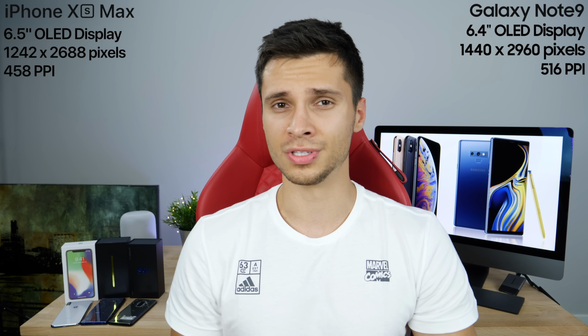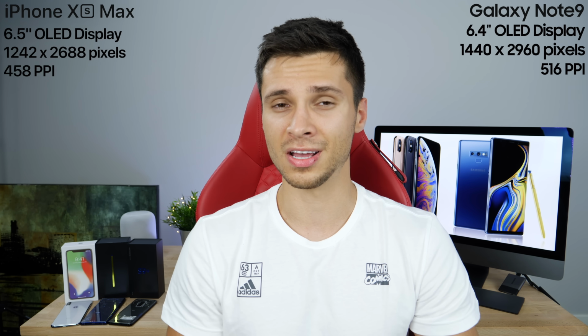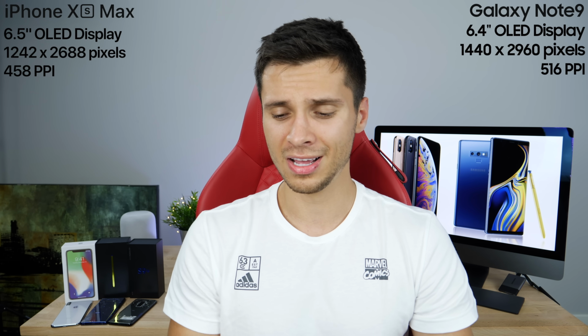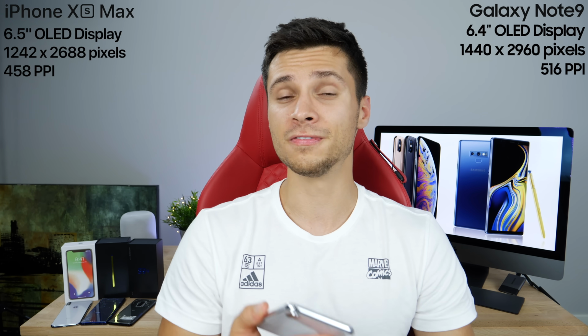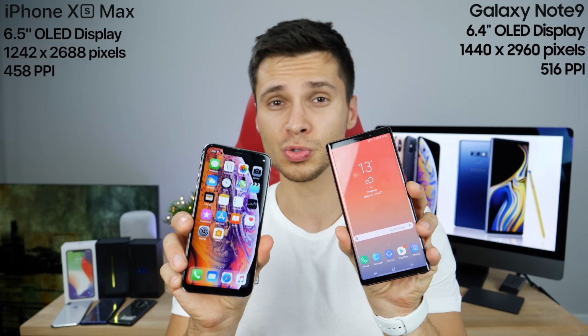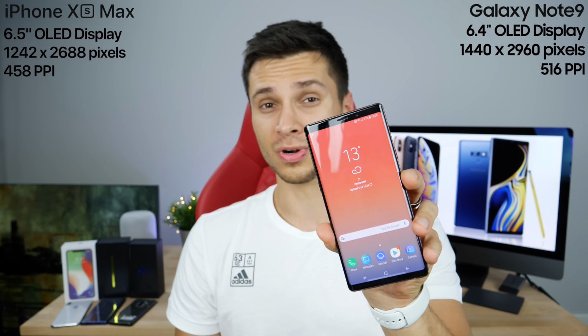But in terms of resolution, the Galaxies do have a higher pixel density at 516 pixels per inch with a true 1440p display. The iPhone XS Max has a 458 pixel density, which isn't bad, and it's very hard to tell the difference between them, but this one is definitely sharper and better right now. And the actual screen to body ratio of the XS Max is a little bit higher at 84.4%. The Note 9 is just a little bit behind at 83.51.